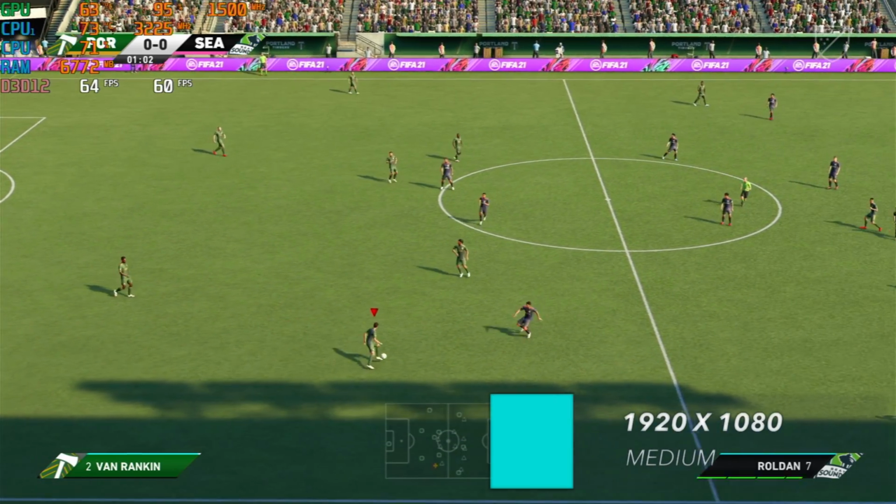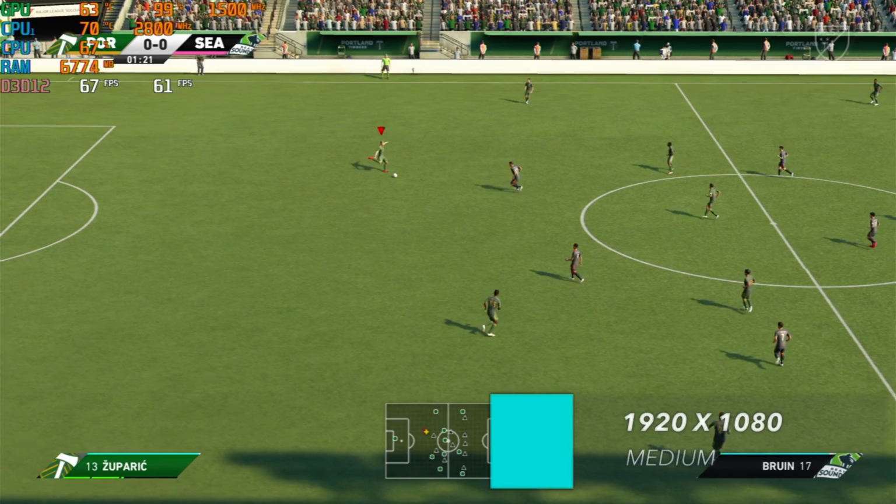Let's hope we see a quick start from both teams. Set the tempo for the rest of the match.